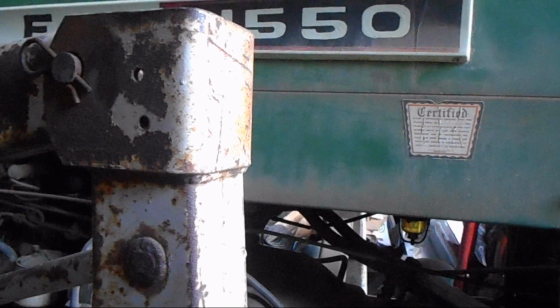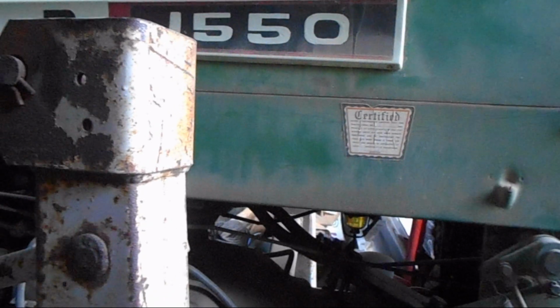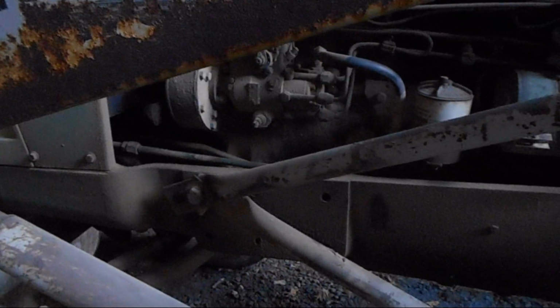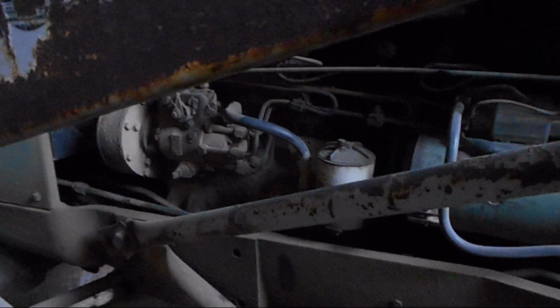I'm just about bet you I've got something in that bulb up into the tank, or that filter over there might be bad, but I'm going to have to do some investigating. Something's not right. Now all this is from the injector pump leaking. All this build up dirt here. So I'm going to have to do some checking and thinking on this.